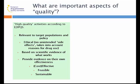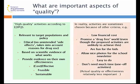And now let's compare this with how quality is sometimes understood. Quality could also mean this. It could mean low financial cost. It could mean an activity that promises a drug-free world, even when the proposed activities are unlikely to achieve this. It could be an activity that's fun for the kids, even if it doesn't work, that allows nice photos for the school newsletter. It could be something that is easy to do and doesn't take much time. And you can see that in this kind of list, the actual quality or effectiveness is relatively less important. So you can see there are different perspectives of what quality could mean, and the quality standards help make explicit what we mean by quality.